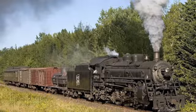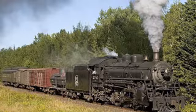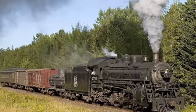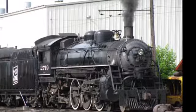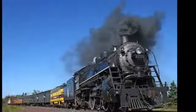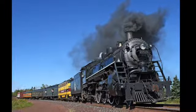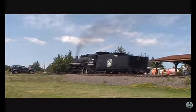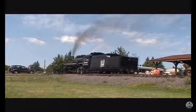After that, Soo Line 2719 was facing a bleak future. And once again, that story was not over just yet. In 2007, 2719 was moved to the Lake Superior Railroad Museum in Duluth, Minnesota. After some work, the locomotive was test-fired on August 24, 2007. 2719 ran a regular excursion schedule on the North Shore Scenic Railroad from 2007 until 2013.